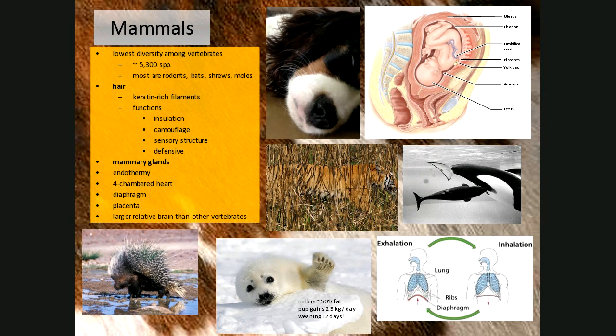But warm-blooded, four-chambered heart. We no longer breathe with a gulp, we breathe with a diaphragm. We breathe in our chest. We're very good thoracic breathers. Remember, the amphibians were gulp breathers, buccal breathers.